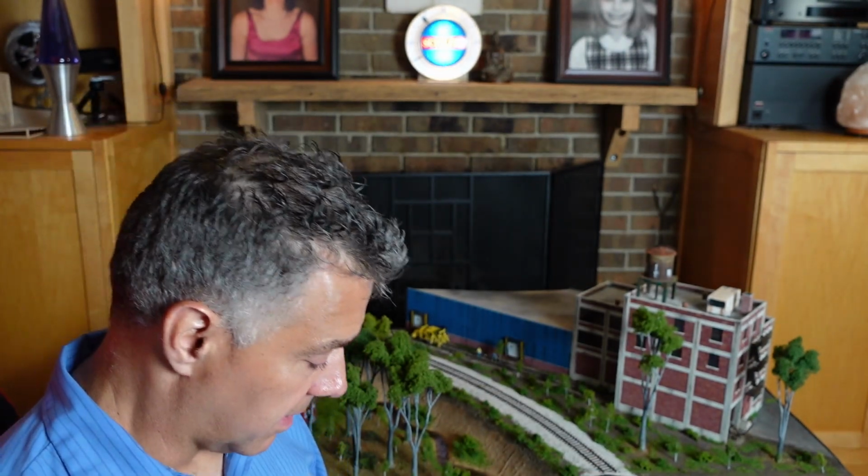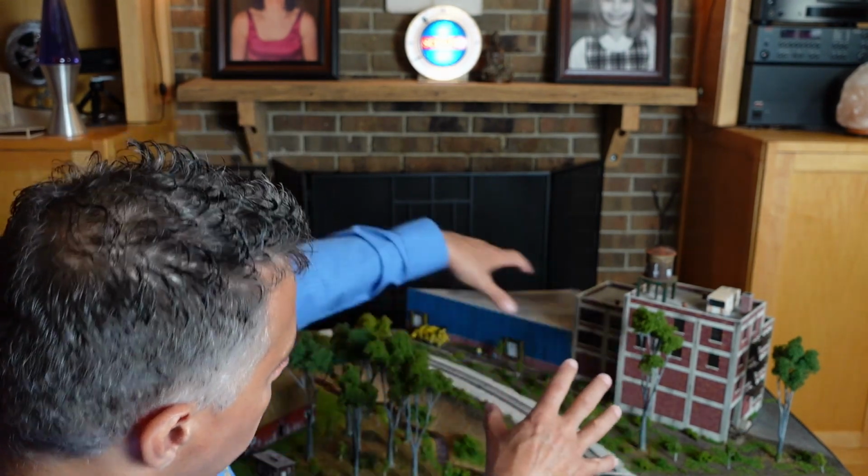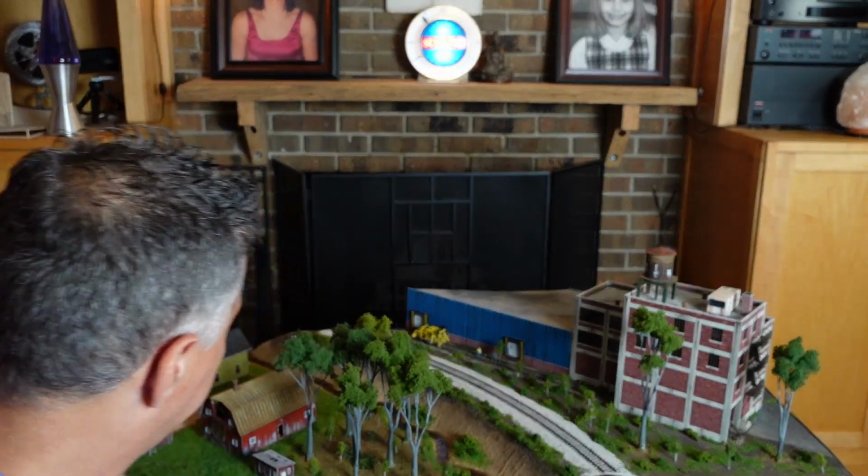Now let's talk about the things that could use some improvement and didn't work that well. I would say the very first thing is the scope of the project. I bit off way too much on this. I didn't need this whole factory complex. I could have told the story I wanted to tell with just the farm.